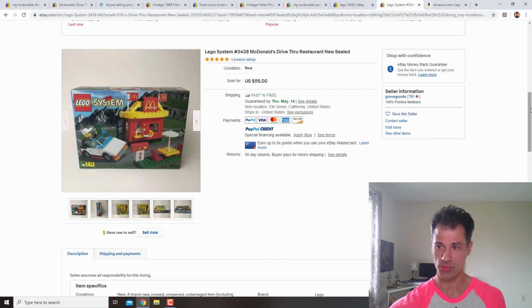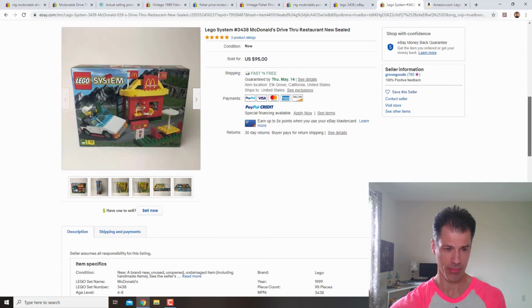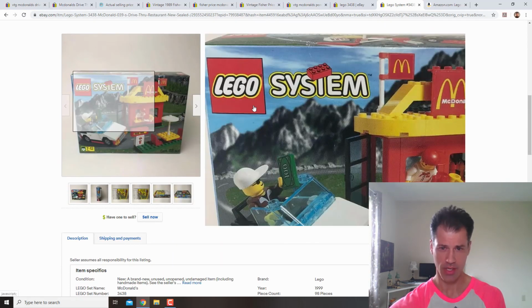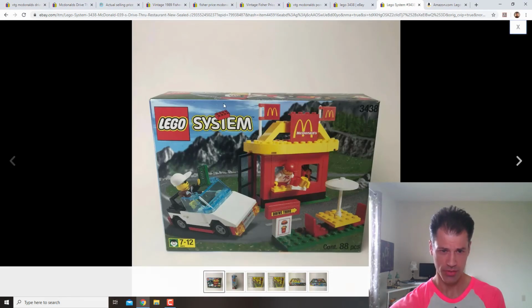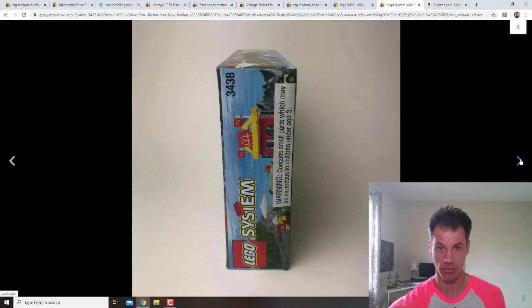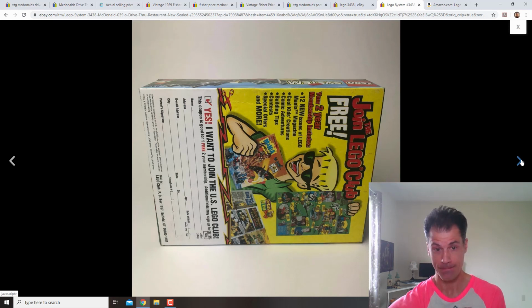So, really cool set. Here's one that sold for 95 bucks here. And I just want to take a look and see if I can get this to resize. You can even see there's just a little bit of a condition issue with the box. I mean, it's going to have shelf wear if it's old and it's just been sitting around for sure. But look at the back of that box. Join the Lego Club. Who even knew that existed? I didn't know that existed.